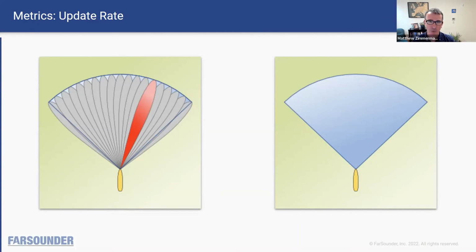That might be fine for building pretty pictures, but it is not, in my opinion, suitable for navigation. By the time you've been underway for a minute and a half, your environment has changed dramatically. So I think it's really important to have a solution that has a fast update rate when you're looking at potential different options for your forward-looking sensors.